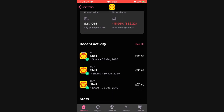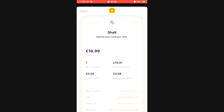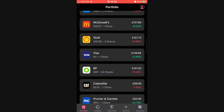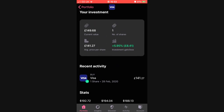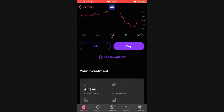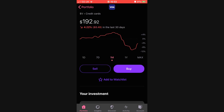As you can see, over the time this has happened, I've tried to average down my position. If I had some more money, I'd definitely add some more into these guys at 16.9%, at £16.99 a share. Next up is Visa. This is a brand new add to the portfolio, and I bought these at a significant discount. I bought them at £141 a share, and they were almost 14% down at that point, and they've now bounced back to be 6% up or £8 in the last 3 days or so. I'm very happy to have Visa in my portfolio, but was looking to add Apple and MasterCard as well.